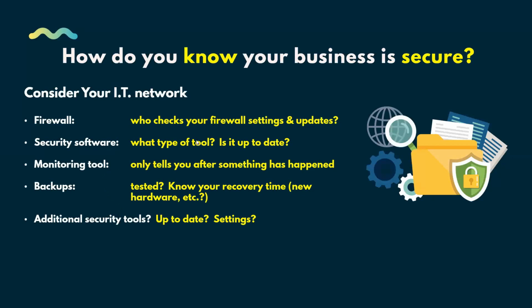Who's looking at the firewall settings, doing updates, checking the configurations? Security software, what kind of tool is it? Is it a more advanced, next gen type tool that's going to stop most threats, or is it an older technology? And is it up to date? Who's keeping it up to date and when? Monitoring tools, they only tell you after something's gone wrong. So that's kind of like a reactive tool. But a lot of people think, oh, the monitoring tool is going to save me. Not necessarily.